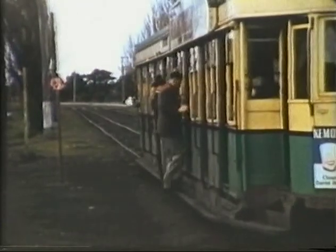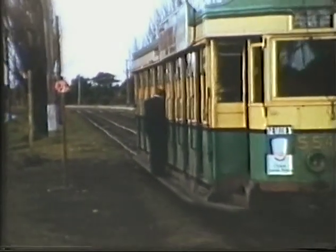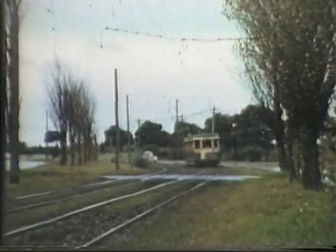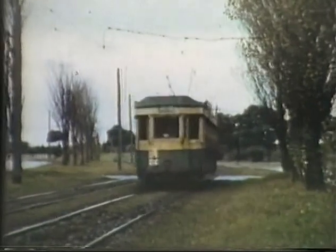From the corner of Moore Park Road, the tracks were located in a reservation in the centre of Oxford Street, providing an opportunity for some very fast running. In later days, the track was not always well maintained, providing at times a bouncy ride.